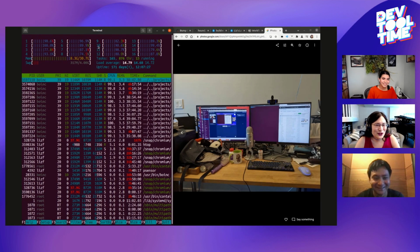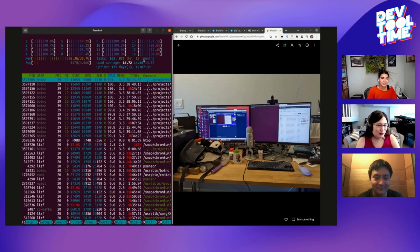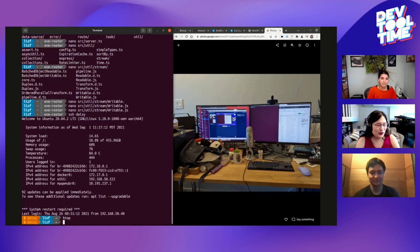It's got 32 gigs of RAM, and it's got 16 cores. They're not very fast cores, they're 2.2 gigahertz cores, but it is really, really powerful. And guess what? The CPU in that box is 25 watts.